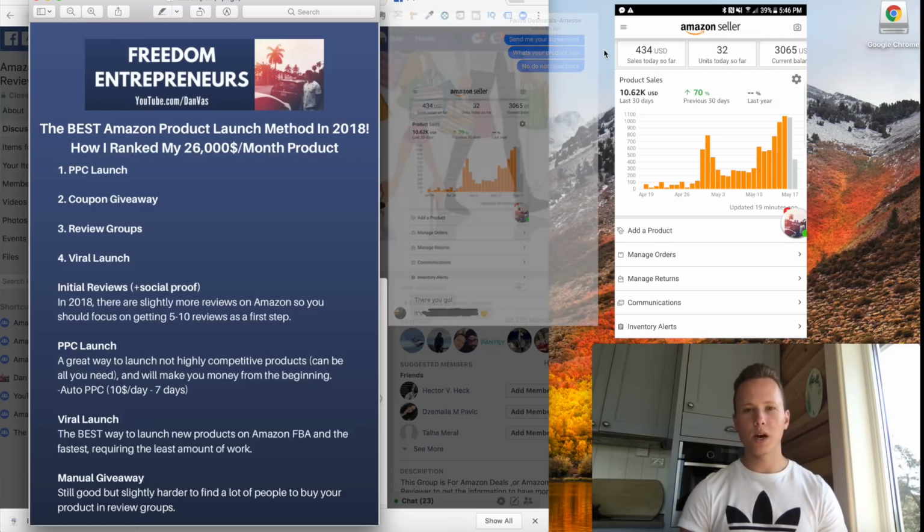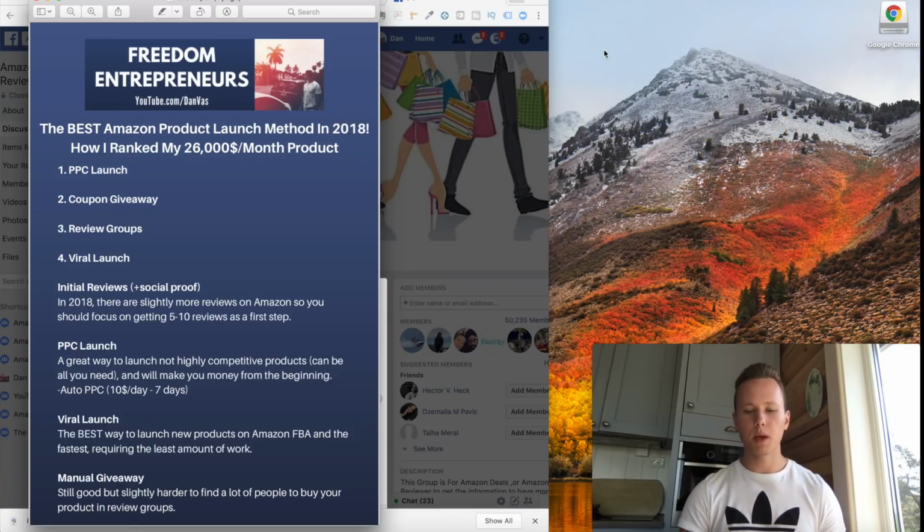The number one reason why people might say that it's not working is because maybe they're not giving away enough units, and you can't just give away like 5 units for 3 days. And that's what you might end up doing if you try doing this manually, right? So that's why I recommend putting a little bit of your Amazon FBA budget aside for your launch. And so right here, this is the best product launch method in 2018 on Amazon. This is working right now as we speak for me, for my students. This is exactly what I did to launch a product that I actually sourced about 3 weeks ago, and right now it's projected to make me $26,000 a month based on today's sales.